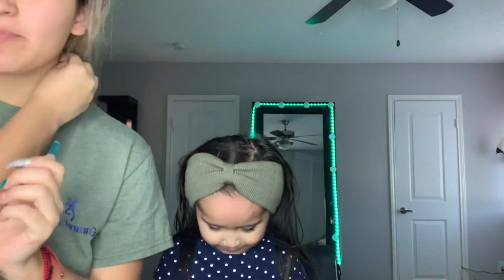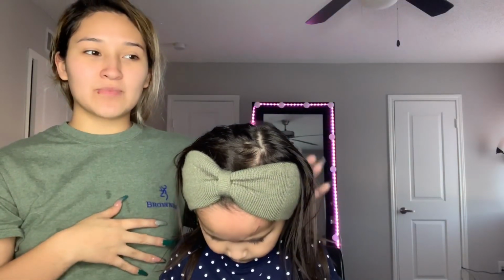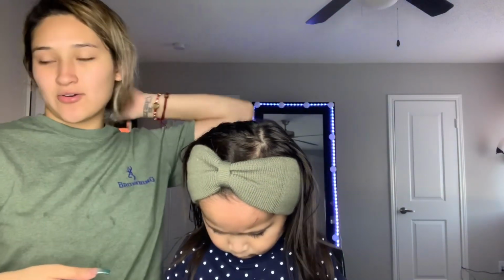I look like crap, so I don't want to show myself, but today is Halloween. My mom bought her a costume of a deer, so I wanted to paint her face. I don't know, I just wanted to paint her face somehow. So this is perfect. It'll be quick and easy, and then I'll be doing her hair. So I'm gonna show you how I do that.